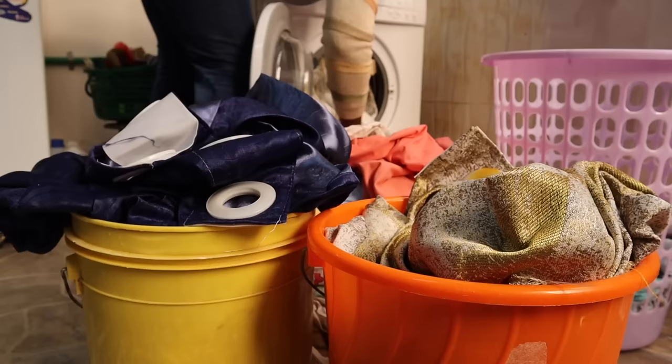So my first load of laundry is ready to be hung, and I have like a million more to go. So let me just go hang them.